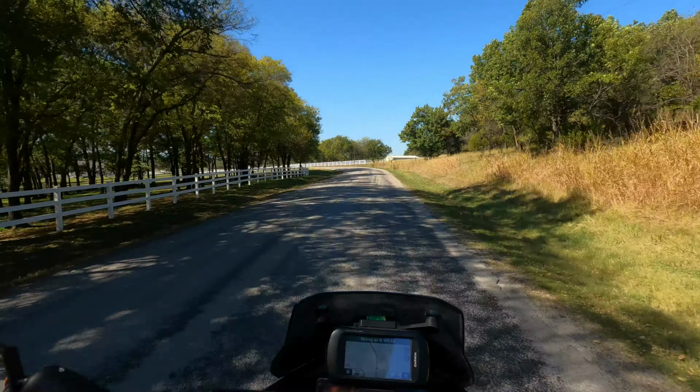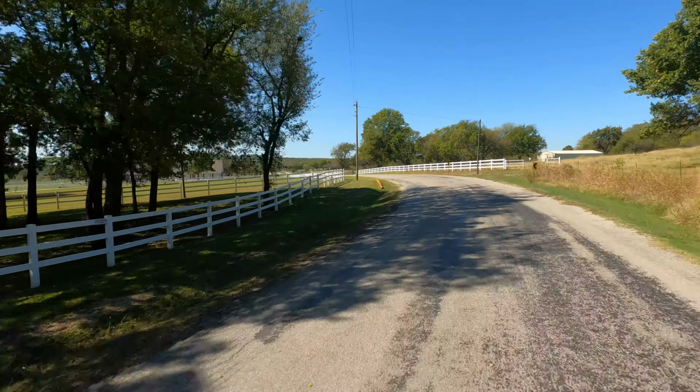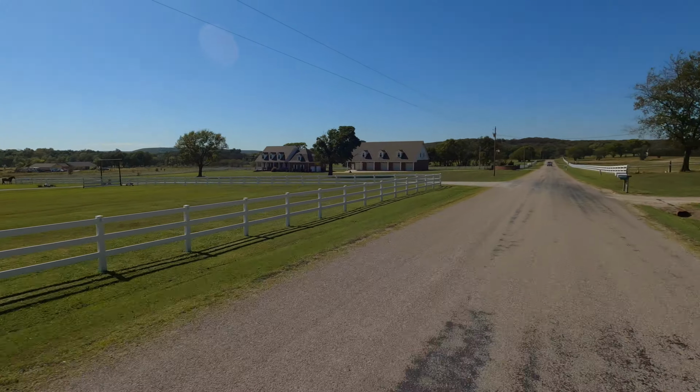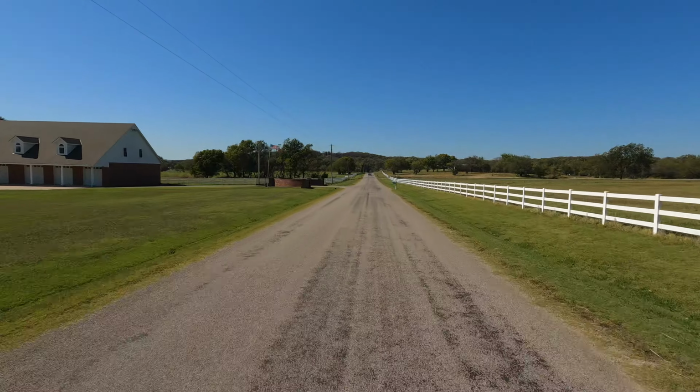I always find these farms or ranches with these white fences to be really picturesque, but I can only imagine the man hours to put that up and maintain it and keep it painted and looking nice. But well done. How neat is that?